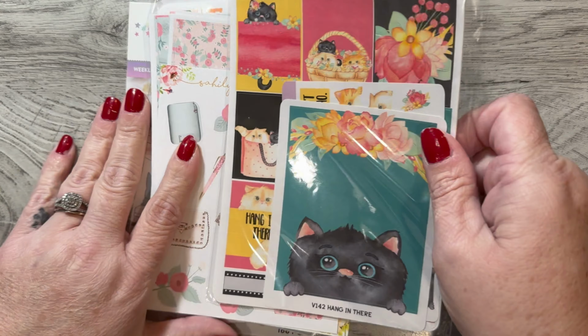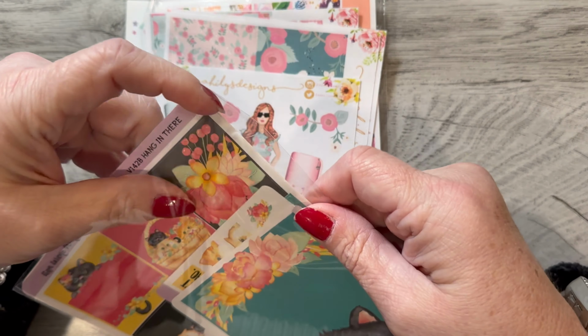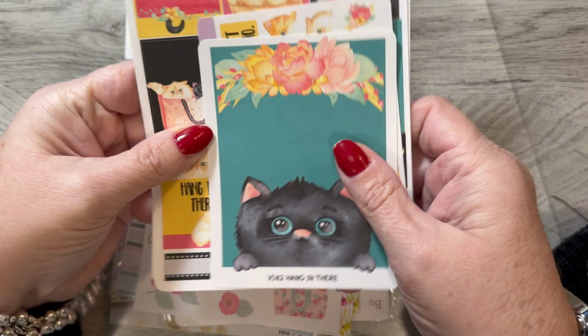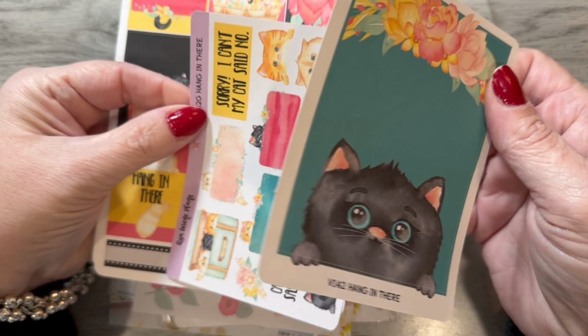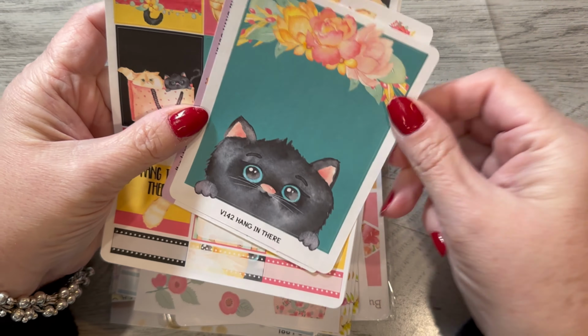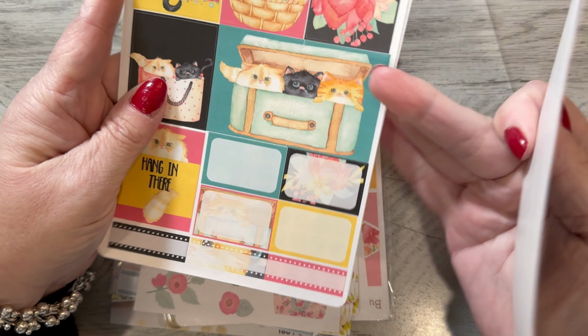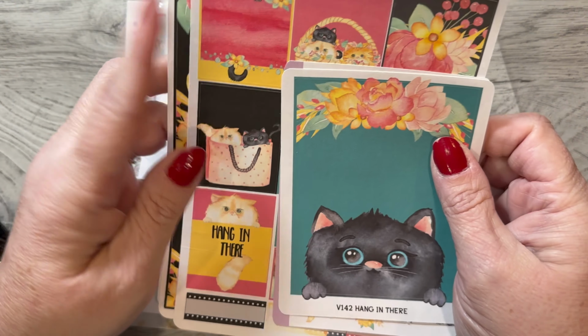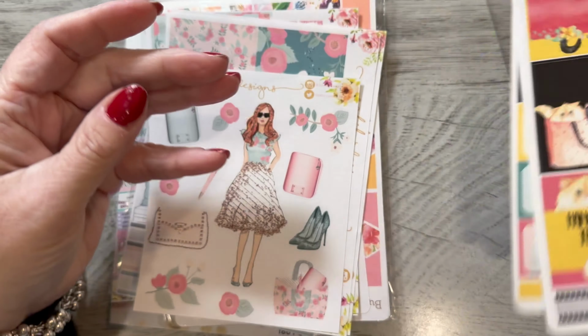Okay, so let's see. My son has something going on the 8th of March and I am going to use this one for that because I think this is cool. It is kind of a sassy cat and it says, hang in there. And it was just really cute. The kit is called Hang In There by Lisa Lorraine. So I'm going to try to remember to use this one on the 8th.